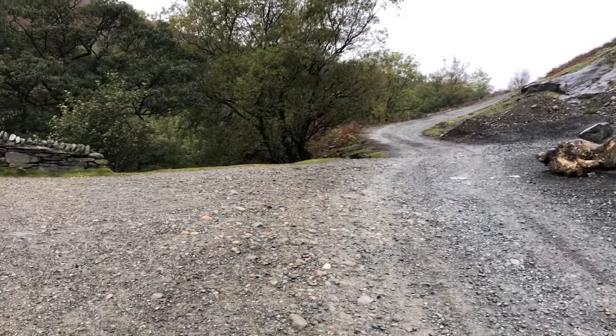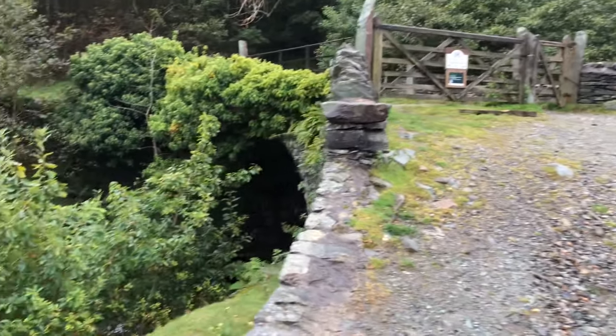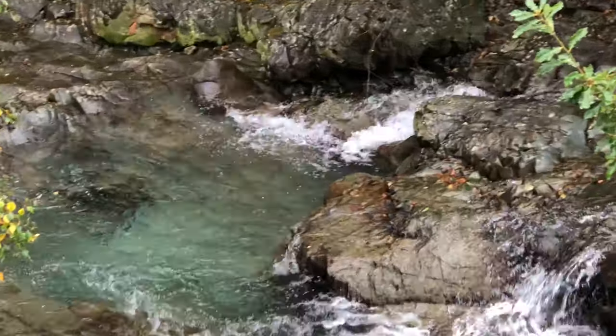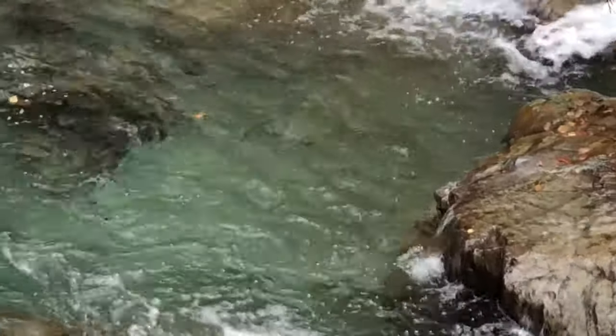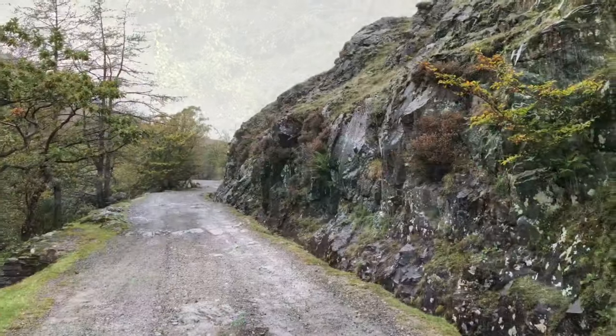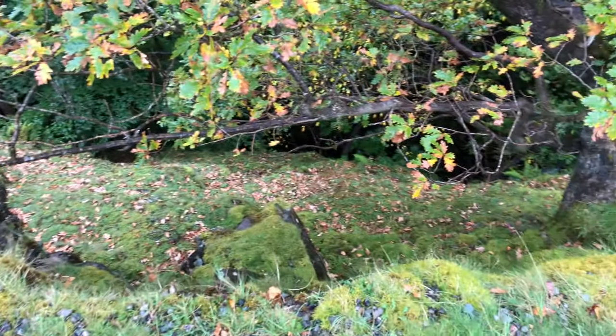So we've come down from Coppermines Valley, there's Miner's Bridge. Look how clear that water is. That's a bit of a drop down there.